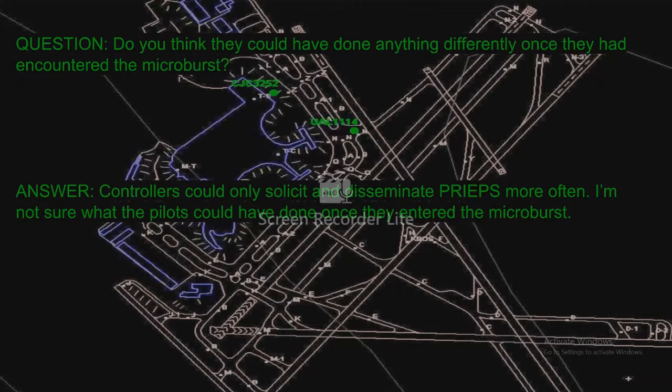The third question I decided to ask him was, do you think they could have done anything differently once they entered the microburst? He replied with, controllers could only solicit and disseminate pireps more often. I'm not sure what the pilots could have done once they entered the microburst.